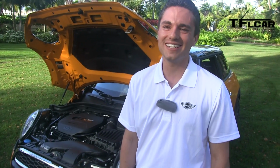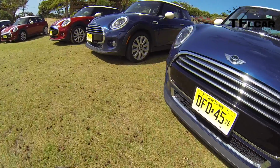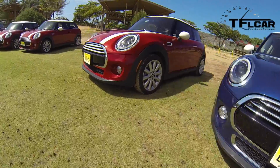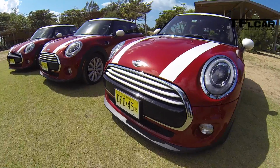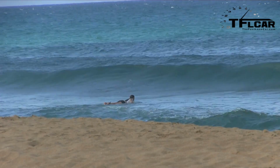Exactly, 110%. I think if I were to use one word to describe this car, it's grown up, and I think that's a good thing. You want a $35,000 car to feel expensive. You want it to feel like it's made of one piece of metal. You want it to feel like it'll last the test of time. And for my short drive here in Puerto Rico, Mini does feel like that.